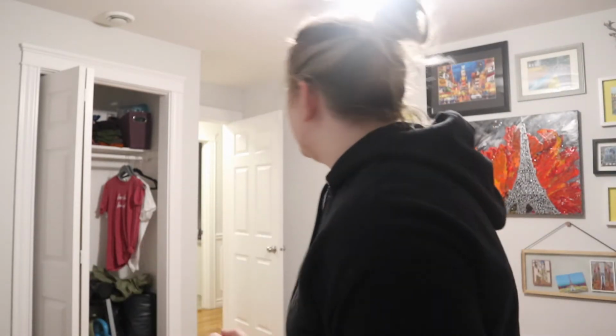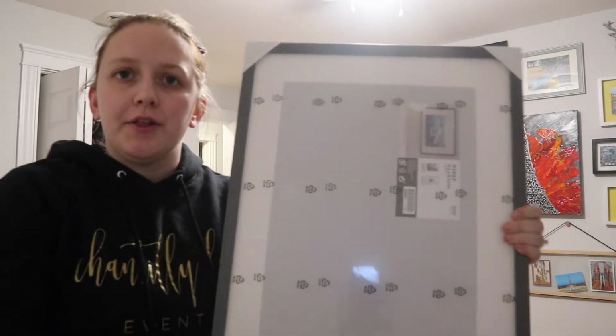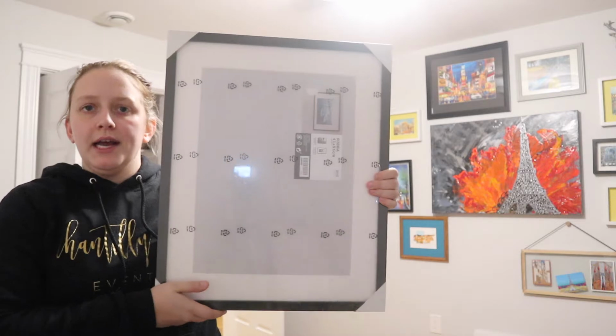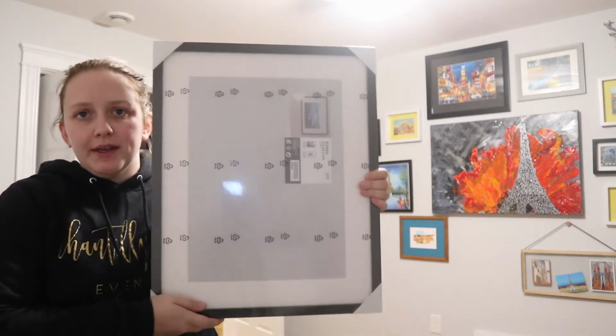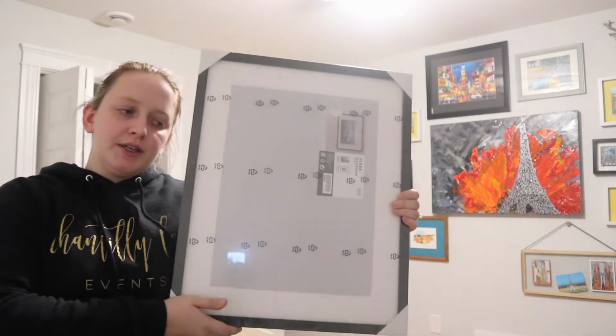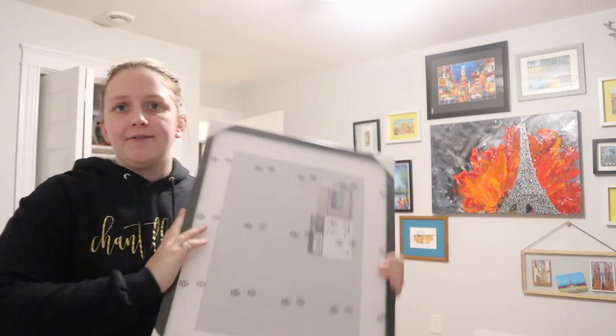So those are the pillowcases that I got, and I did get inserts to go in all of them, and they're gonna go on a couch. What else did I get? So we got 3 of these picture frames. This is the Ribba model, and it's just a plain black frame. We got these to put our wedding pictures in, and we're gonna put them above our couch. So that's what these are for.